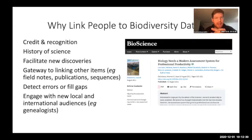So why should we link people to biodiversity data? I've been thinking about this for quite a number of years, and there are a number of ways in which you can think about this scope. The one which is the most immediately obvious is to give credit or recognition to individuals that have been responsible for developing our natural history collections.